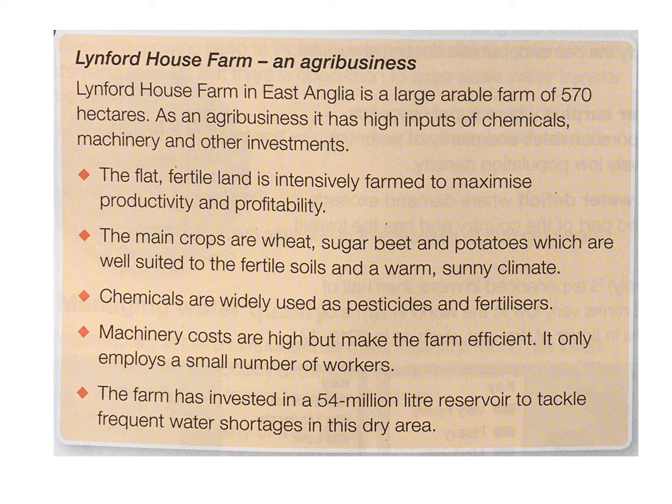As an agribusiness, it has high inputs of chemicals, machinery, and other investments. It's flat and fertile, and it's fertile because they put chemicals and fertilizers on it. It's flat, which is great for growing crops, and it's intensively farmed to maximise productivity and profitability. So that land will be used all the time for growing crops and for making money. The main crop grown on this particular farm is wheat. That's what we make our bread from. Sugar beet and potatoes are well suited to the fertile soils and the warm, sunny climate which we have here in Britain.